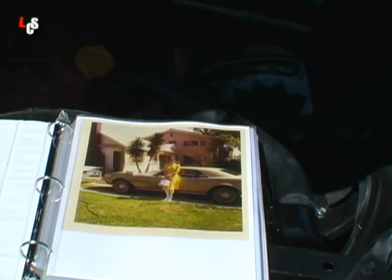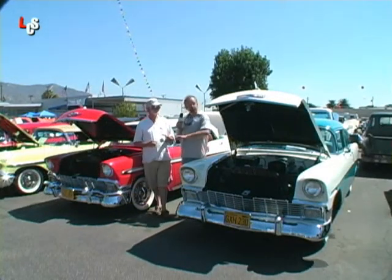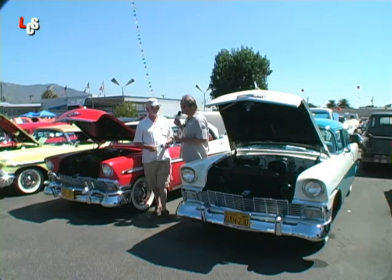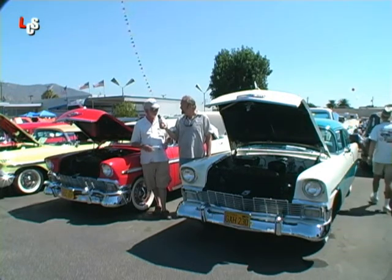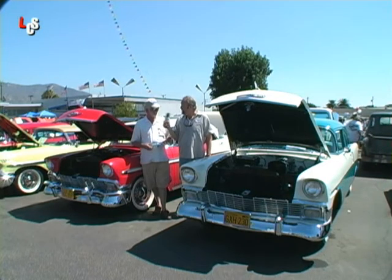Very nice touch. I'm with Don here, and I'm not quite sure how you get to a car show with two cars, but both these beautiful cars belong to Don. He's got some great stories. You tell us about your cars, Don. Well, this one over here is original mileage, 41,000 miles. Was sold in Van Nuys and lived in Northridge his whole life till I bought it and moved it to Chatsworth. Well, how cool is that?